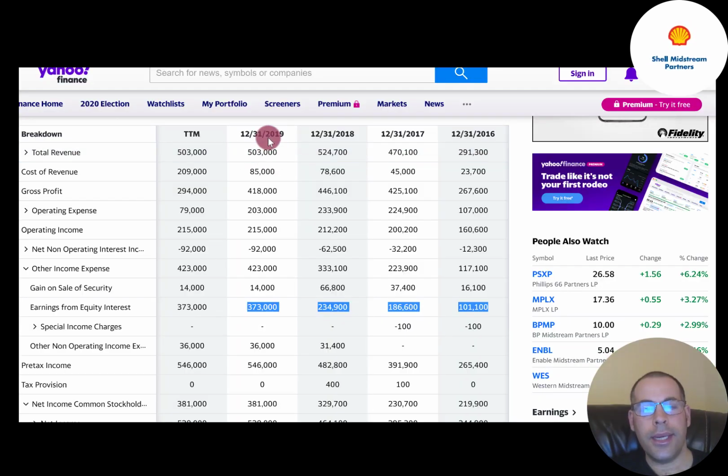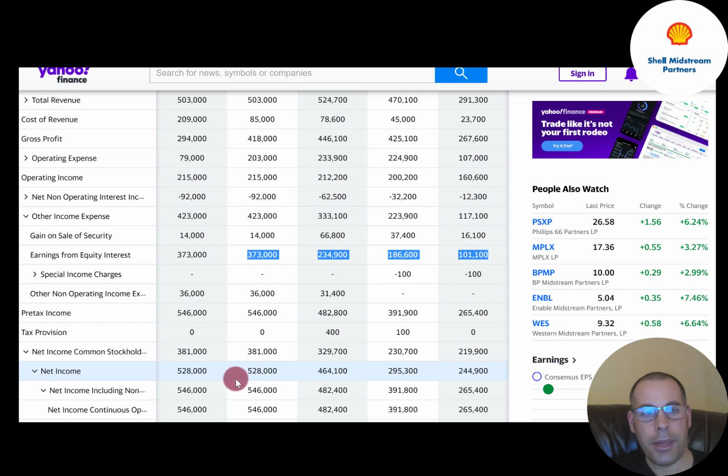So in 2019, the sales were 503 million, gross profit of 418 million, operating income of 215 million. They had 92 million of interest on their debt. But if you look on the bottom of the income statement on net income, they reported $546 million. The reason is the $373 million gain in earnings from equity interest.